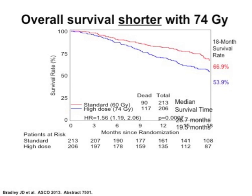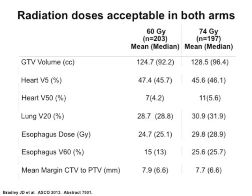So what can we conclude from this study? Higher dose 74-gray versus 60-gray radiation therapy does not improve outcomes in stage 3 non-small cell lung cancer. Indeed, there was a 56% greater risk of death, a 37% increased risk of local failure. And while I didn't go over the toxicities in depth, the one that really did seem to be different was esophagitis, which was higher in the high-dose group.